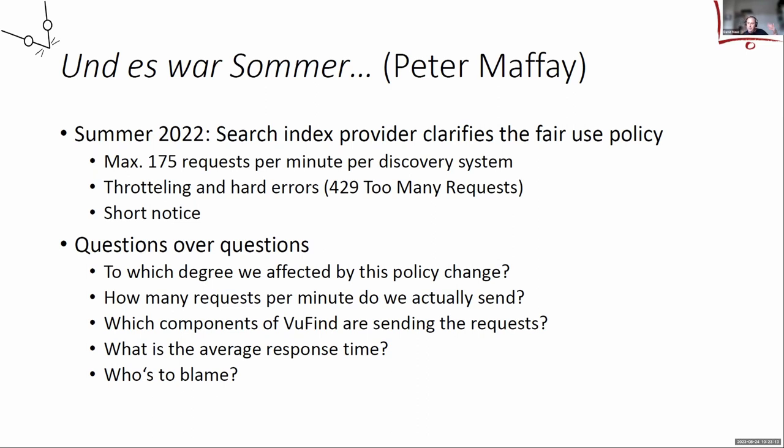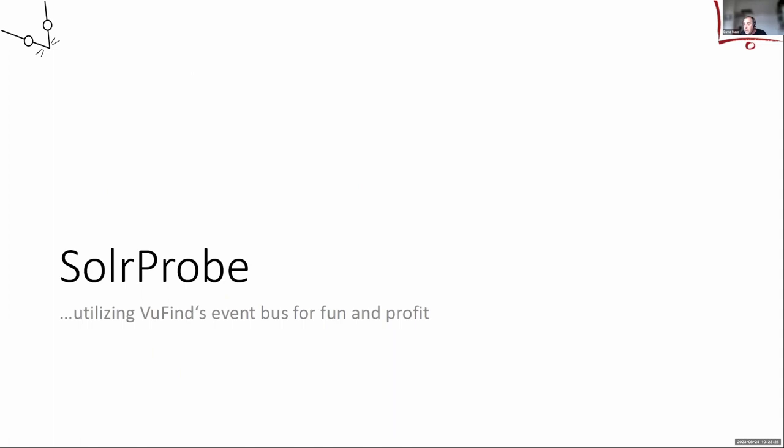Summer 22, we couldn't find an answer to this question because there was no way for us to tell how we actually use the index. And this is where we came up with the so-called SolrProbe. It's a probe that you insert between VuFind and Solr.